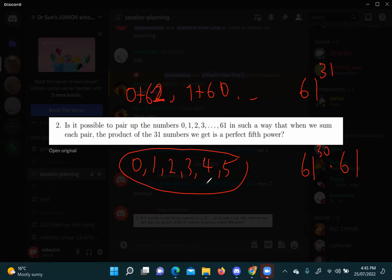Oh man, I want to reveal the answer to you guys. I'm just going to try the 0 to 61 case. How about I give you until 5 o'clock? If you don't come up with anything, I'll just reveal my answer, which may or may not be right. It just seems like it should work.